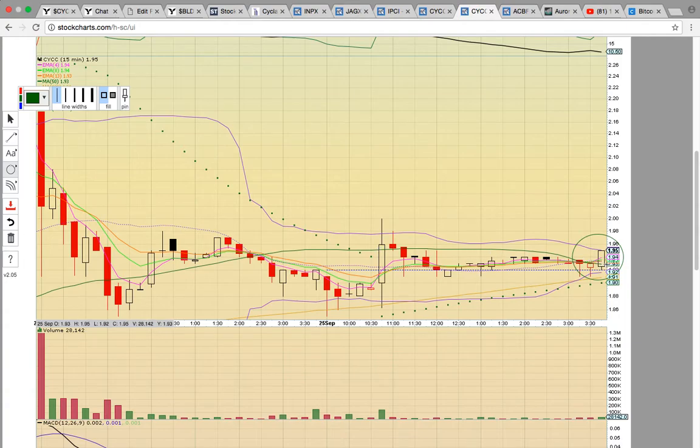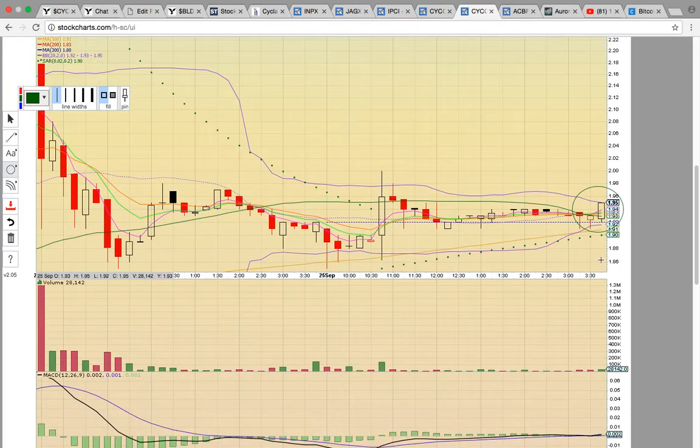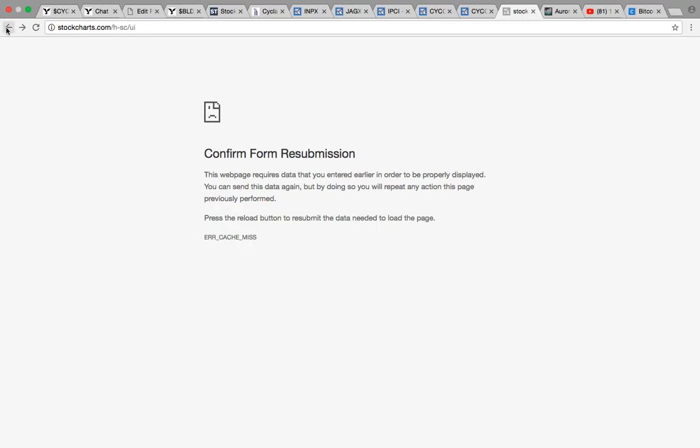So it did close above the 50 simple moving average. That's the green line. That's what we were looking for at 193. Like we were saying earlier, we put out alerts. We want to see it stay above that 193 level. If it can do that, this could get moving. So keep an eye on CYCC. This chart is wound super tight.